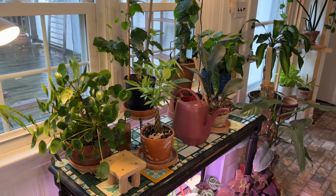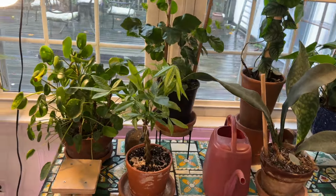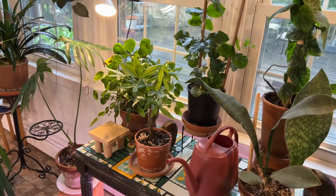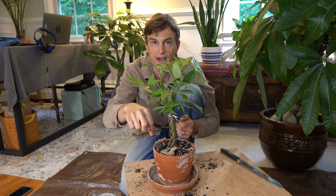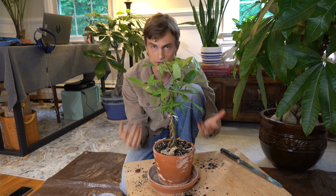And then we're going to put it in a nice bright area of the home. And we're going to allow this to totally dry out before we water it again. You can visually see the soil is dry, or use your finger, put it about half an inch underneath the top of that soil, and if it comes out dry, then you can water it again.